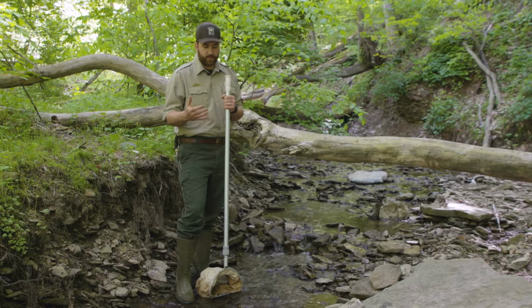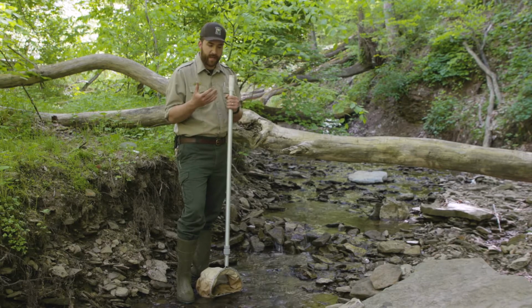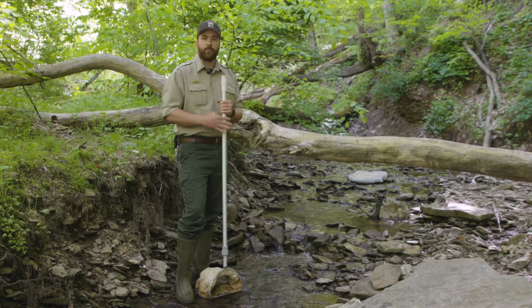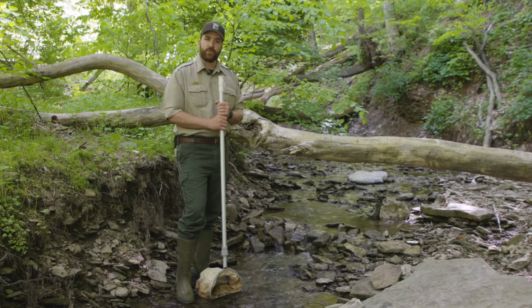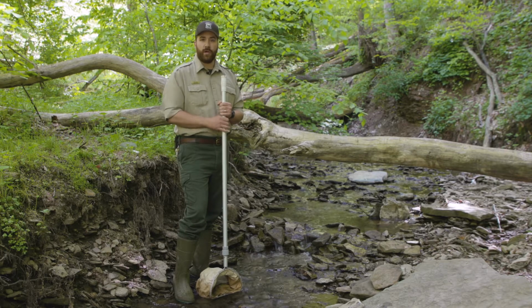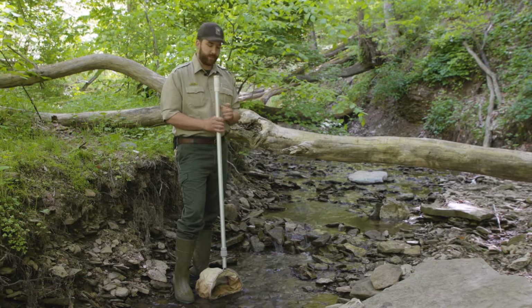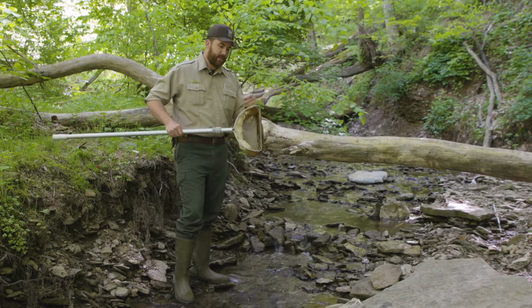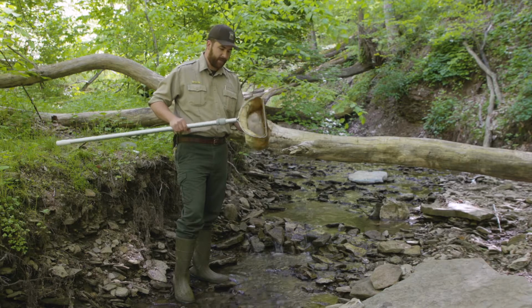So of course, flipping over rocks and just kind of looking at what's living under there is a really neat, low impact way to explore what lives in a stream. But another easier way to collect a larger number of these tiny macroinvertebrates is with a net. I have here a special kind of net. It's called a D-frame kick net.